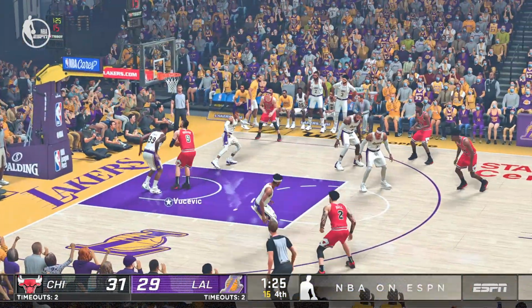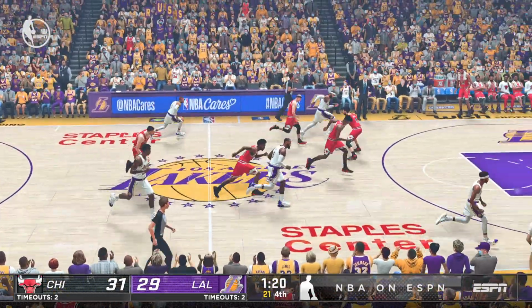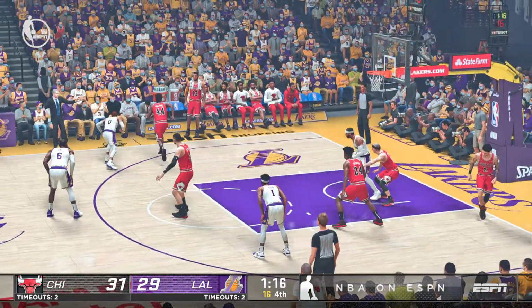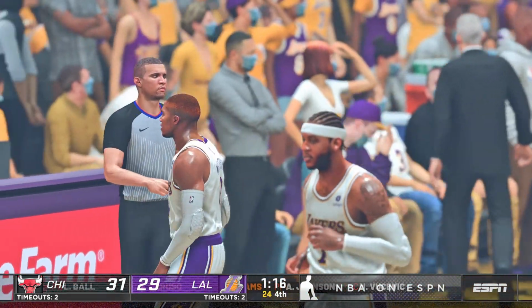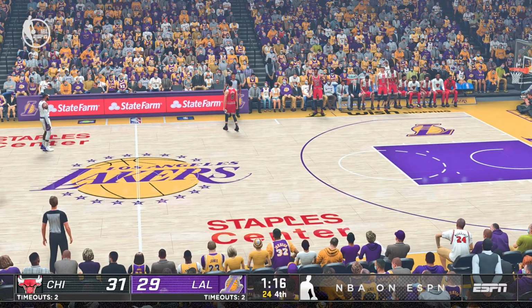To the paint, here's Vucevic, and it's sent back by Howard. To tie it up. The kick out to Westbrook, and out of bounds as the Bulls gain possession. Huge turnover at really the worst possible time. You have to value every possession, especially at this stage of the game.